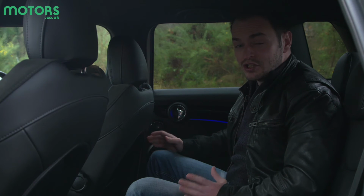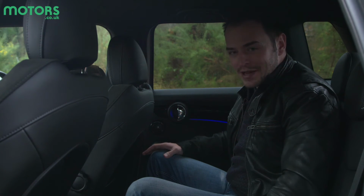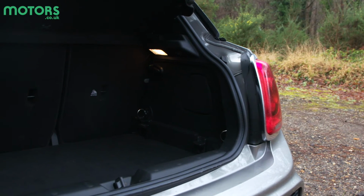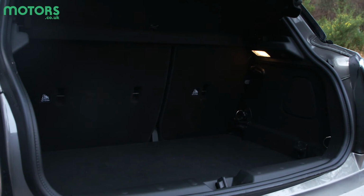If you are doing a short journey, then you will get 4 adults in here, but realistically the rear bench is best suited for children on long journeys. The boot isn't that big either. It's about 75 litres smaller than a DS3's.